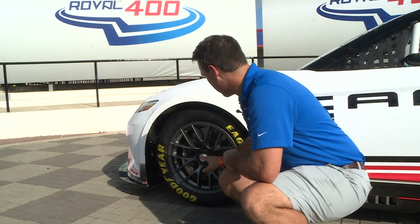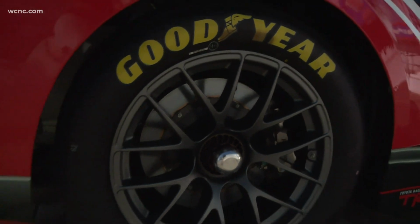Now, one of the biggest differences race fans will notice is that on the old cars, they had 5 lug nuts. On the next gen, just one big one in the middle. That should cut down on penalties for loose lug nuts and also help with safety, but experts say it really won't cut down on pit times at all. At Charlotte Motor Speedway, Nick Carboni for WCNC Charlotte.